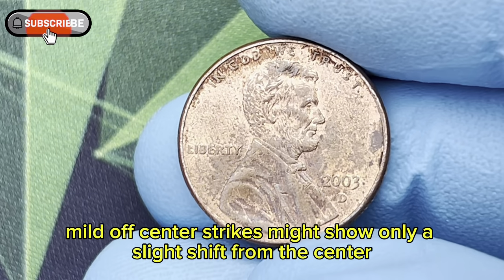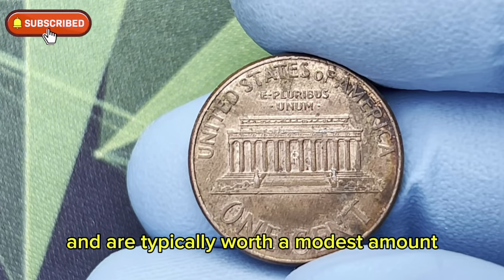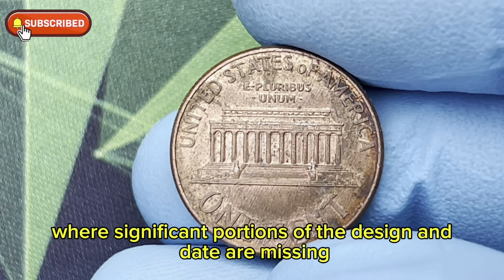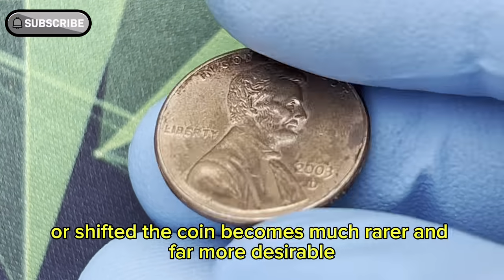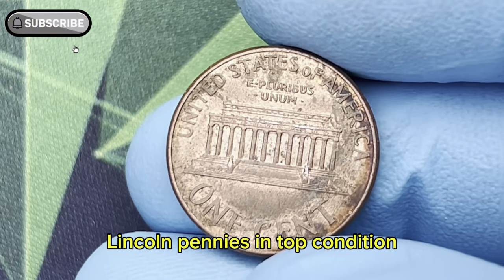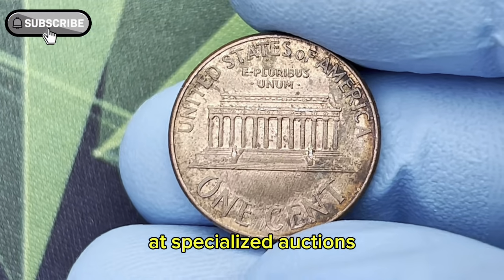Mild off-center strikes might show only a slight shift from the center and are typically worth a modest amount. But when the off-center strike is extreme, where significant portions of the design and date are missing or shifted, the coin becomes much rarer and far more desirable. Examples of extreme off-center 2003 VDB Lincoln pennies in top condition have been known to sell for tens of thousands of dollars at specialized auctions.